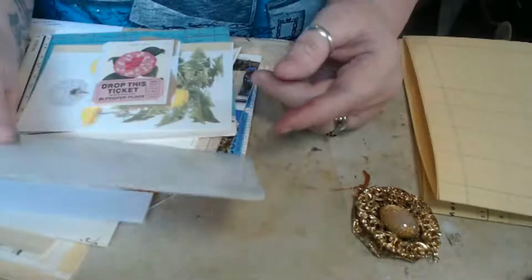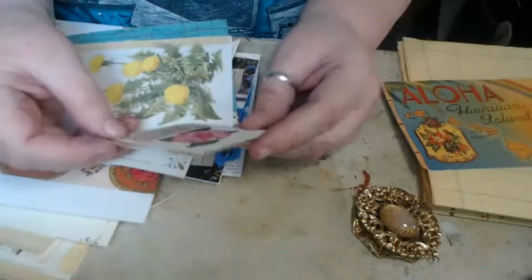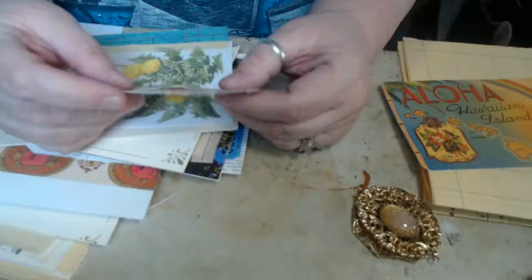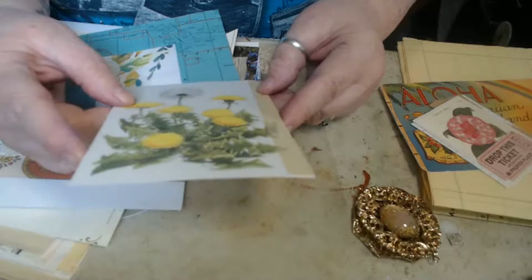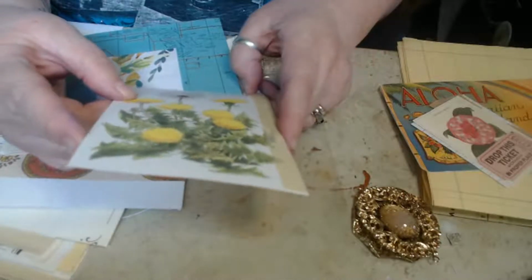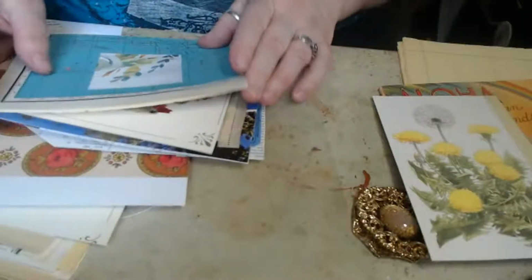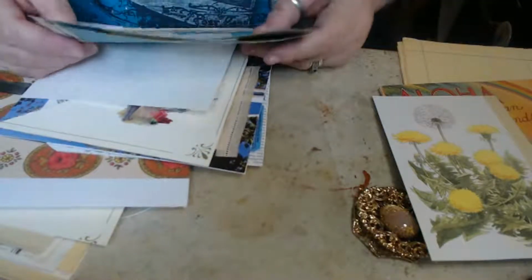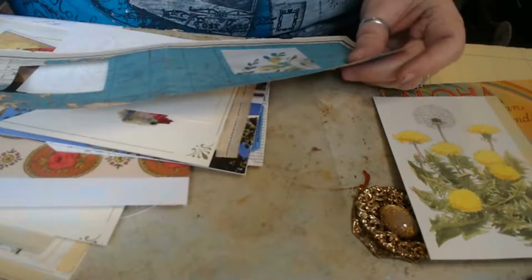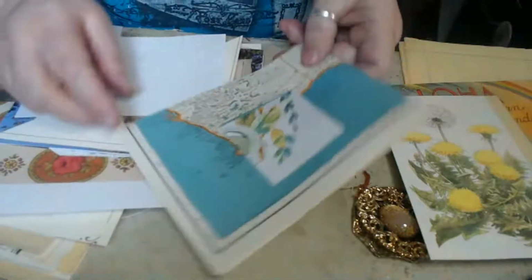Aloha, Hawaii. Postcard. Cool. Drop this ticket. This is a piece of ephemera that she's made. This one here is also a postcard, and it's got tape on the edge of it. Anyway, interesting. A map with a sticker on it. It's got a piece cut out of it. And the sticker would go like that. You'd fold it and put the sticker like that. Yeah?